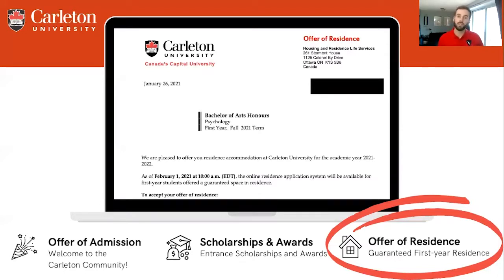But when you fill out this survey, you're also able to rank your preference of residence. So whether you want single, then suite, then double, or suite, then single, then double, or whatever you'd like, you can rank it. And then the lottery happens. And if you win the lottery, you get your first choice of room. And if you don't win the lottery, then you get the guaranteed double room.